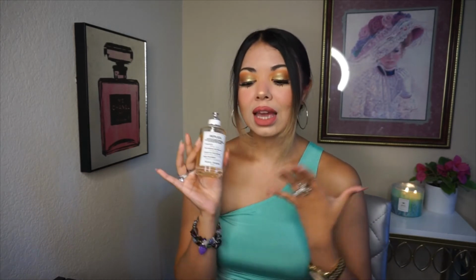Yeah, I don't really get the coconut, but somehow it just smells like the beach. That's the best I can describe this, and it's really salty in my opinion, which I love. It just smells like the saltiness of the beach, and it smells so gorgeous. If you want a true beachy salty scent, definitely gravitate to this one because it smells so accurate to the name.